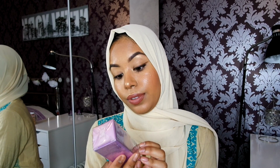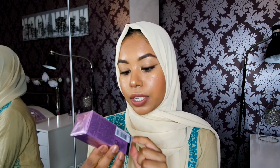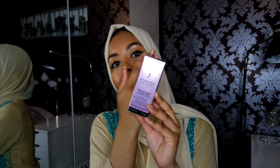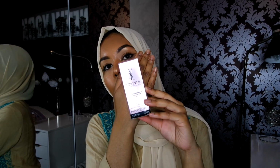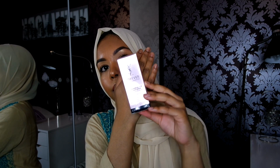Another one that I use is the YSL Forever serum. The YSL serum that I use, I swear by it, it's not just anti-aging, it helps with the dryness under the eyes. So if you want, you can just use this serum. I'll show you. It's still in the packaging because I've not opened it, and I'm just stocking up. I'm going to use this until I finish my other eye serum.